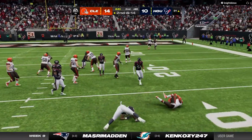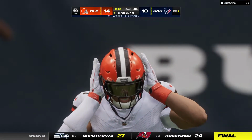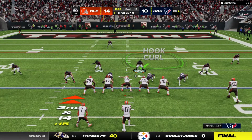Running game working. They'll stick with it on 1st down. No dice this go around. He's hit behind the line and taken down. It's a loss of 4 on the 1st down play. They'll have to deal with a 2nd and 14 now after the loss.